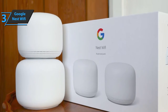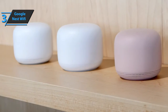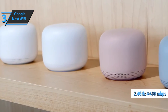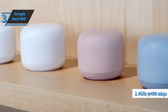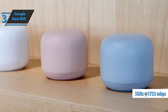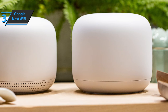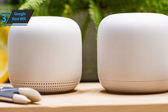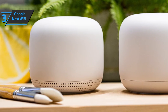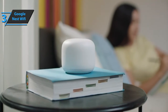This new Nest Wi-Fi router has a 2.4 GHz band that can provide speeds up to 400 megabits per second, thanks to 2 internal antennas. In the 5 GHz band, the device can achieve speeds of up to 1,733 megabits per second thanks to the fact that it has 4 internal antennas in the MU-MIMO 4T4R configuration. In total, the device includes a total of 6 internal antennas that provide connection from both bands at the same time.